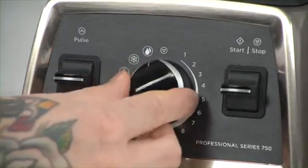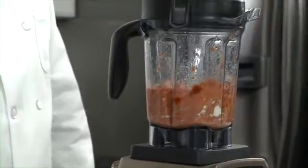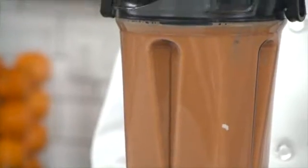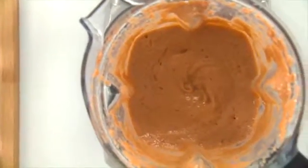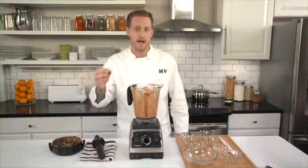You want to secure the lid and select the puree program. Switch the machine to start and allow it to complete its cycle. Many of the sauces in the recipe book can be made start to finish in the Vitamix. To finish this recipe, you will need to pour this sauce into a pan, add in the cornstarch mixture, and let it simmer for 30 minutes.